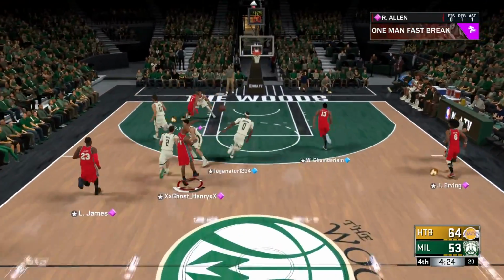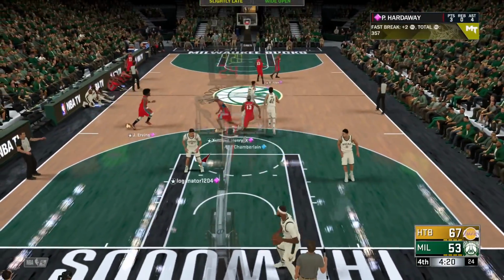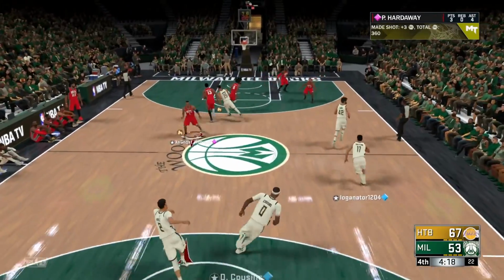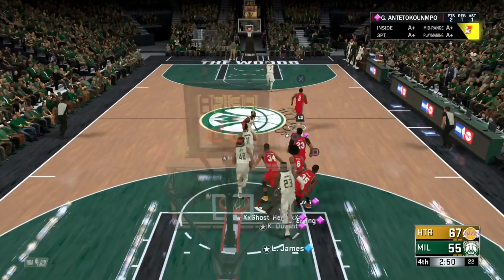Guess who we're going to? Dr. J. Catch and shoot in transition. Bang! Oh my god, yeah, guys. I love that jumper so much. Clamp up. That's not going in, please. Get that rebound. Thank you. We actually got a rebound.